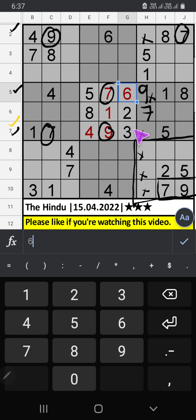7th row, we have 3 and 4, so 3 and 4 can't come in these cells, it will come in any other two cells, we will confirm later. 6th grade, only 2 numbers are remaining, 2 and 6, it will come in any other two cells, we will confirm later. 7th row, only 1 number is remaining, 8 is confirmed here.